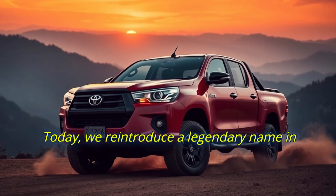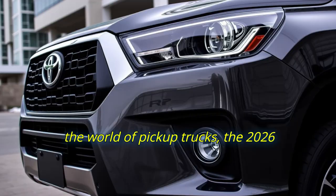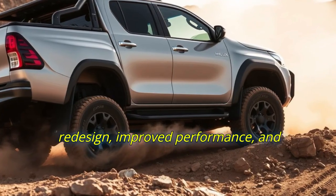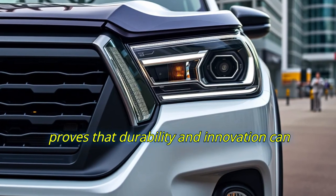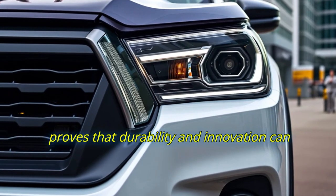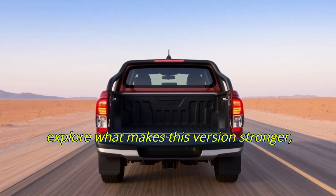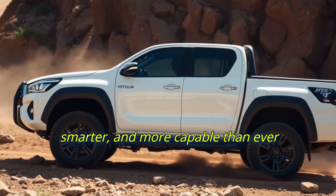Today, we reintroduce a legendary name in the world of pickup trucks, the 2026 Toyota Hilux. With a complete redesign, improved performance, and cutting-edge technology, this new Hilux proves that durability and innovation can go hand in hand. In this video, we'll explore what makes this version stronger, smarter, and more capable than ever before.